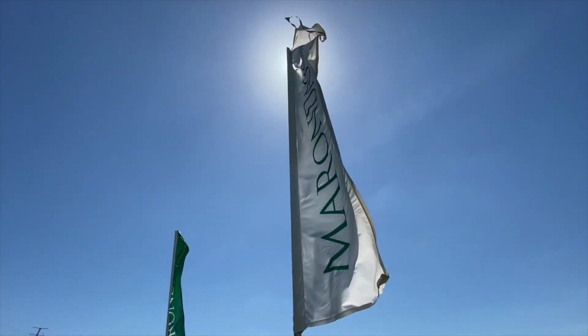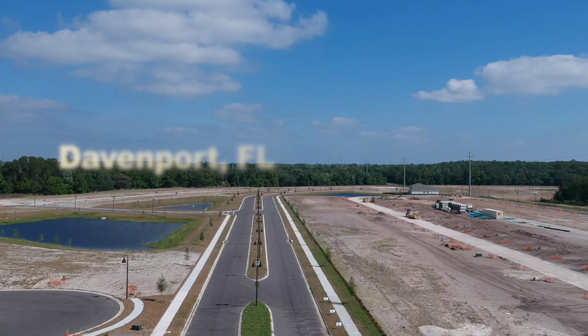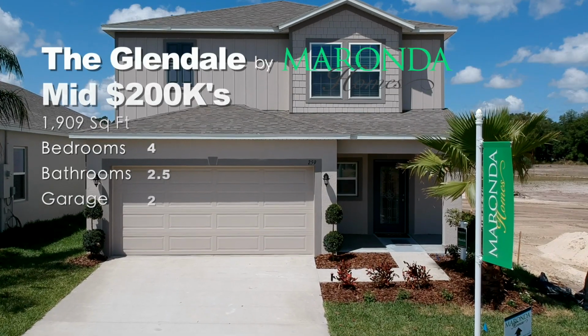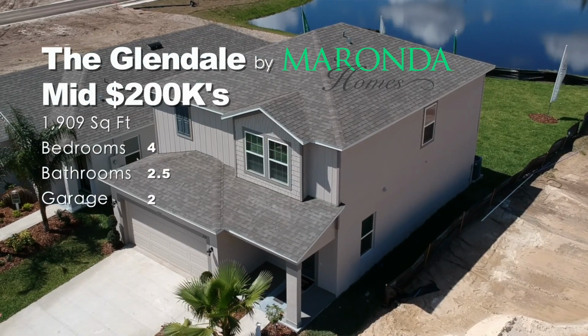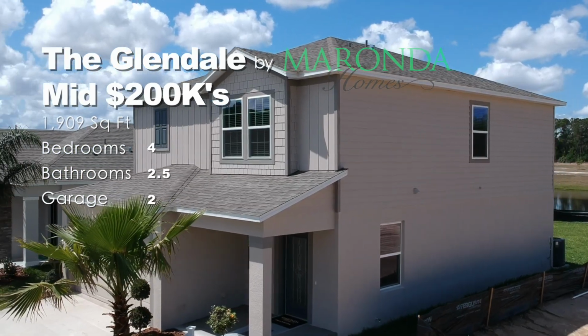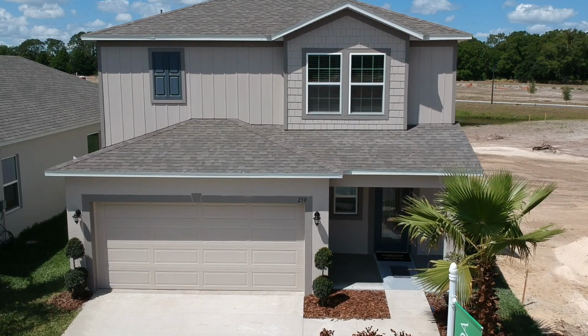Vistamar Villages by Maronda Homes, located right here in Davenport, Florida. And today I'm going to be showcasing the Glendale floor plan, which is a 4-bedroom, 2.5-bath, 2-story home starting in the mid-200s. Come on in, let's take a look.